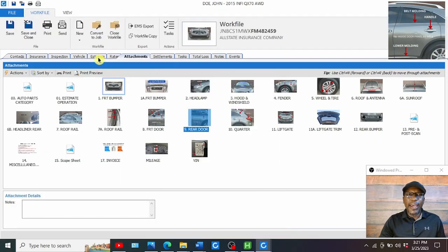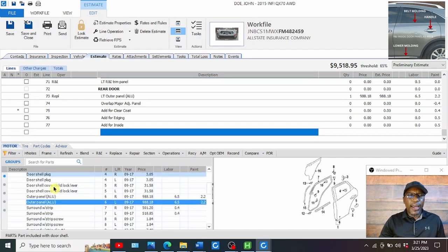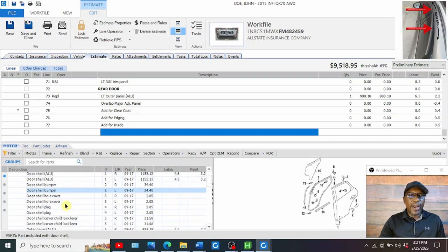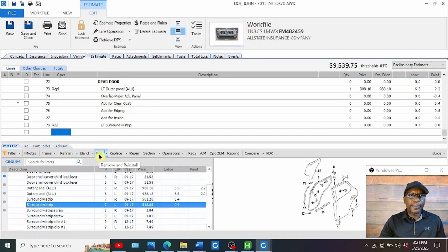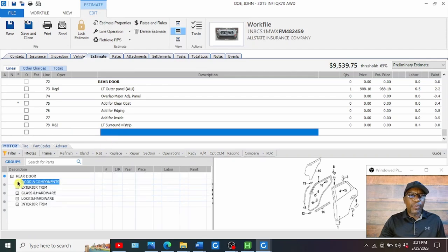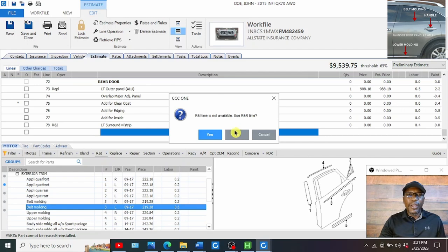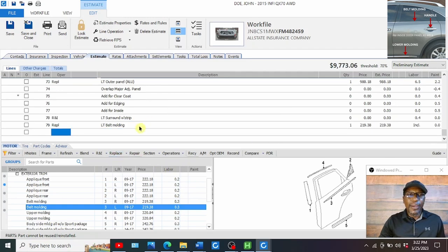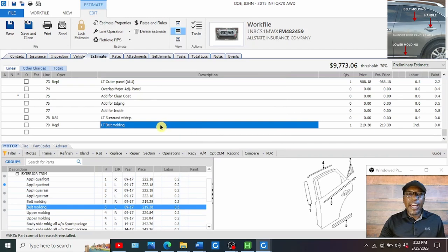So let's go ahead and exit out of that. Let's go back to our estimate. And let's first R&I our surround weather stripping, like on the front door here for that roof rail. We'll R&I that. Then we're going to let that window up and go to our exterior trim and R&I our belt molding. And it's telling us the same thing, that the belt molding cannot be R&I'd. It needs to be replaced. Down here, we got a note that's saying part cannot be reused or installed. So we're going to cancel that and we're going to replace it. We're going to highlight it and we're going to put a file note there. We're going to copy it. And we're going to right click on the line note.